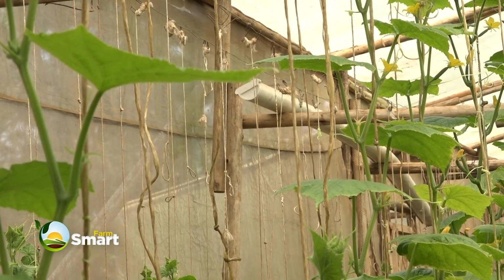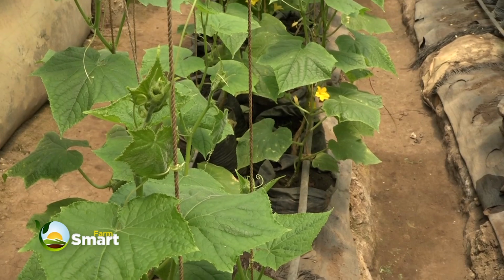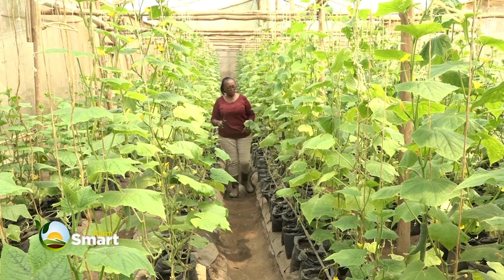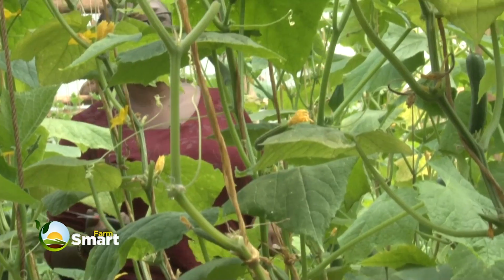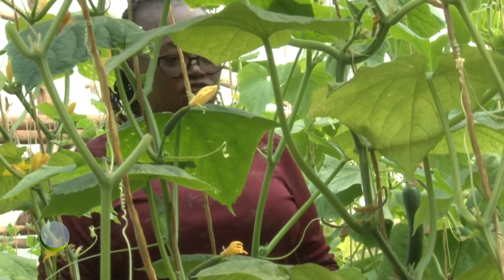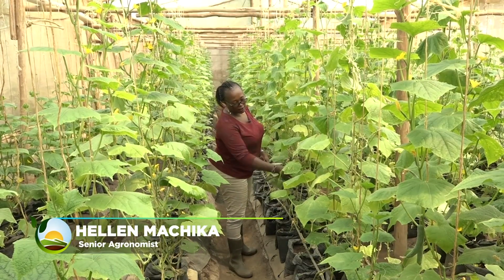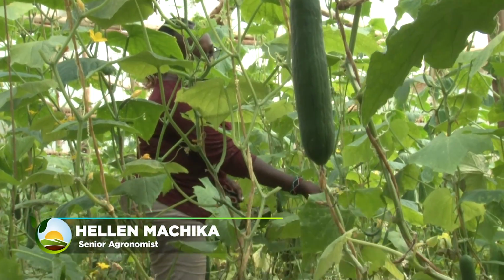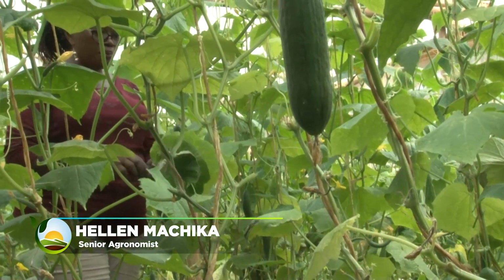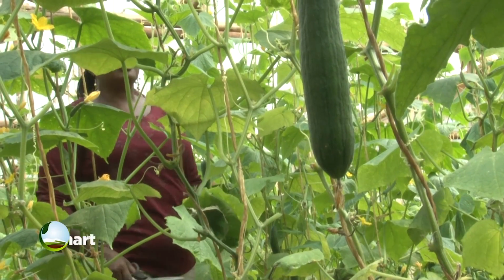So if you notice this kind of yellowing in your greenhouse, then you check out your fertilizer regime. Maybe nitrogen is lacking, maybe magnesium. For example, magnesium deficiency shows with this kind of dots on the cucumber leaves. So we're going to up the amount of magnesium that we are putting in our plants.